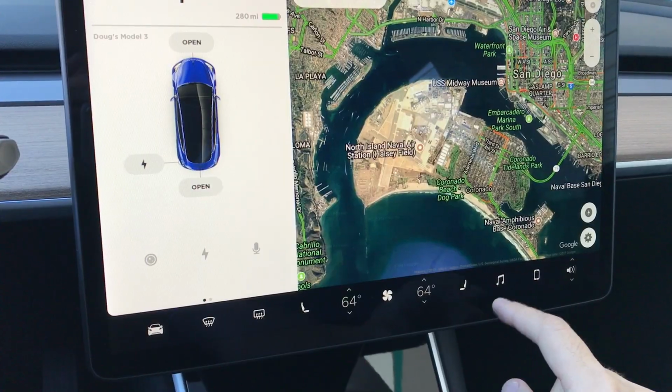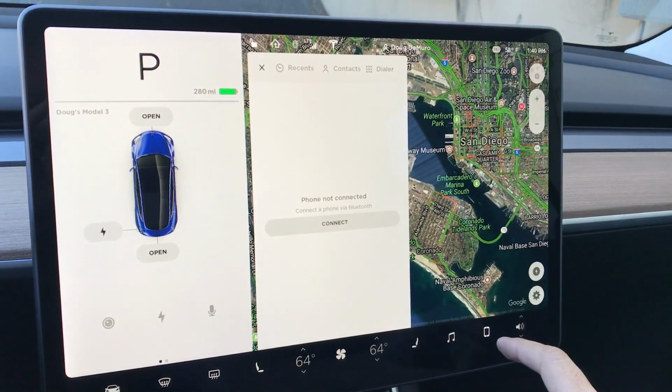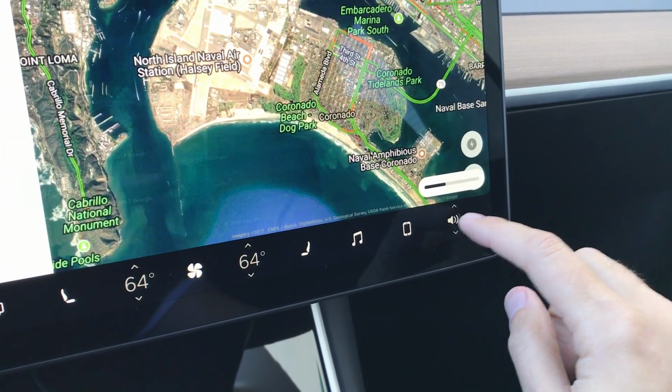The next buttons are fairly straightforward. The music icon brings up the radio, the phone icon brings up the phone controls, and of course volume brings up volume, which is a bit annoying. I think we'd all rather have a traditional circular dial.